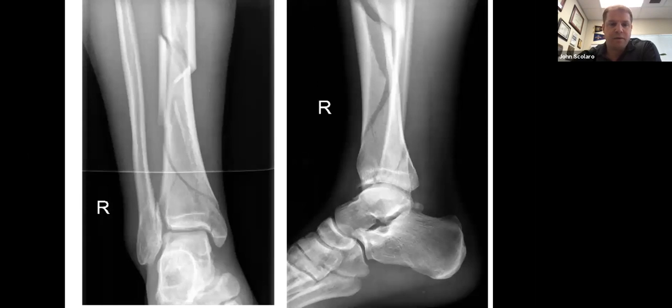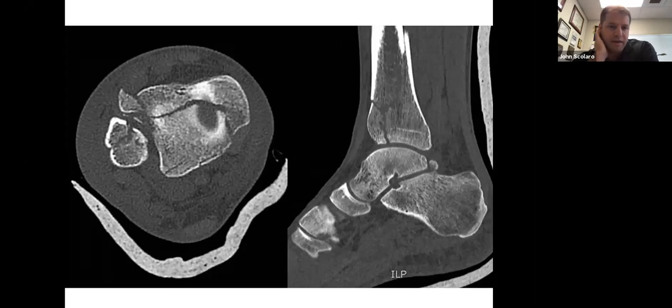We mentioned that we see a lot of these distal third extensions from a more metadiaphyseal or diaphyseal fracture, and they usually involve the posterior malleolus. This one, we got a CT scan and it has a little bit more involvement. Michael, since you're at the top of my little picture list here, what are the thoughts going through your head with regard to management here?